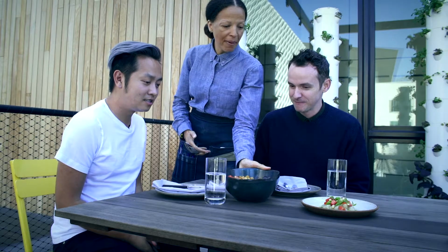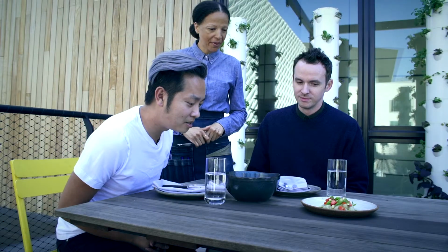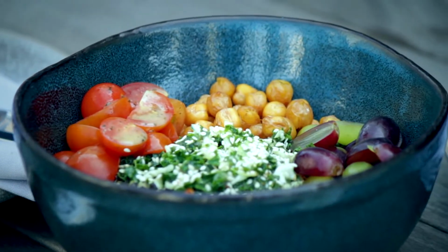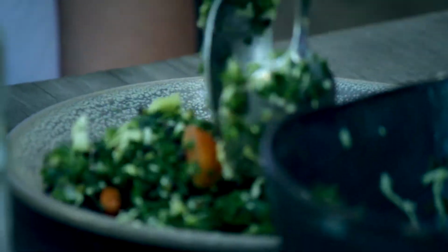So you have the compachi coming with macerated strawberries, lardo, almonds, and snap peas. Wow, this looks so pretty. And this is a new kale salad we have. It's a combination with green cabbage. It comes with lentils, garbanzo beans, peanuts, cherry tomatoes, and grapes. Oh my god. I can't right now. What is life right now? It's compachi.